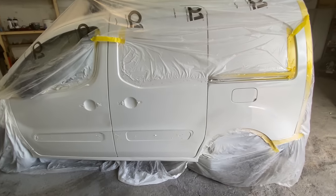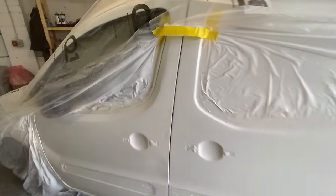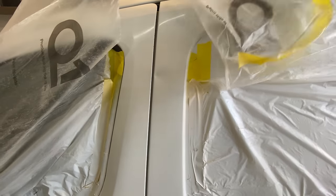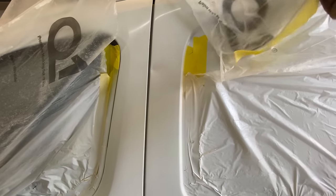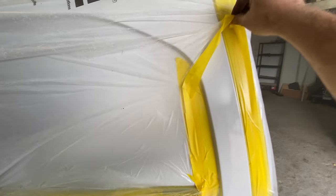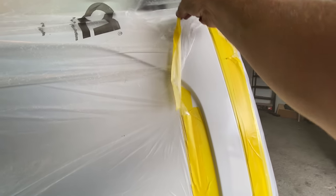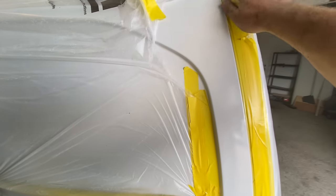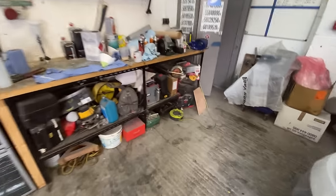So basically, the last thing I've got to do is take this tape up like that, there. And we've got to go in with a little bit of fade out thinners. I'll do that. Let's see if I can get it off there. I'll do it now to show you. It don't take much, this fade out thinners. It's really thin stuff.